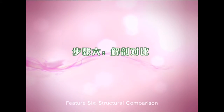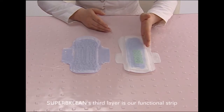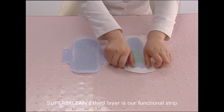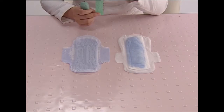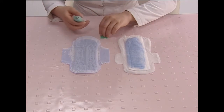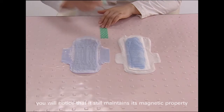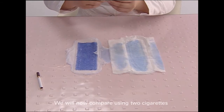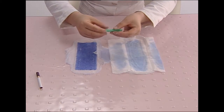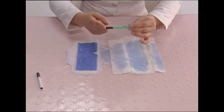Feature 6. Structural comparison. Below, we can observe what happens when we compare these 2 products. Superb Clean's 3rd layer is our multifunctional strip. After wetting the multifunctional strip with water and testing, you will notice that it still maintains its magnetic property. We will now compare using 2 cigarettes, with one of the cigarette's tips wrapped in the magnetic strip.